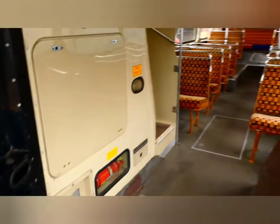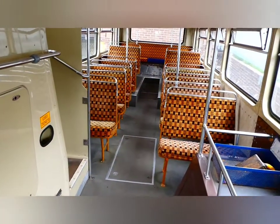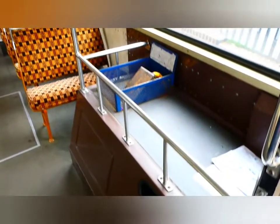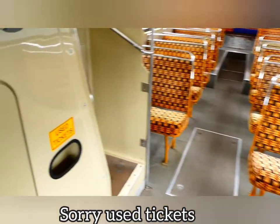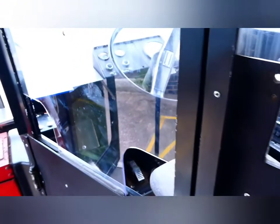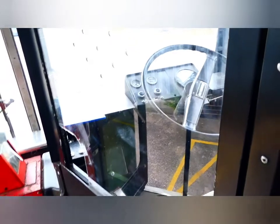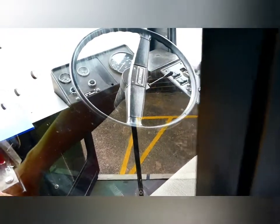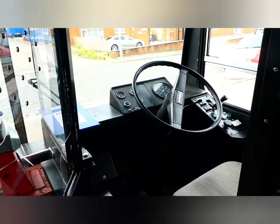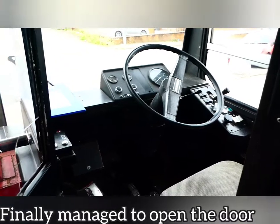Let's go around the side. I remember this upholstery when I was younger. Luggage rack. Ticket machine, beg your pardon, used tickets and used tickets again. Driver's cabin. Just gonna see if we can get you to have a look inside there as well. Show you a little tour of the driver's cabin.